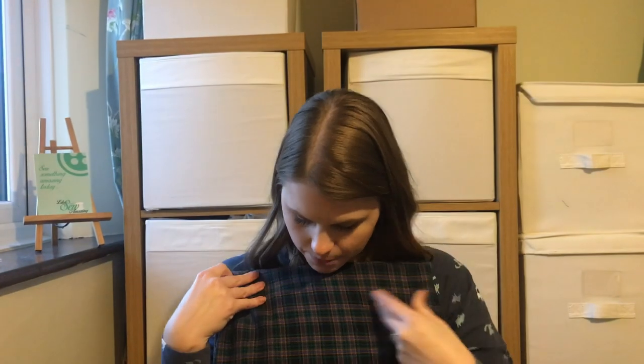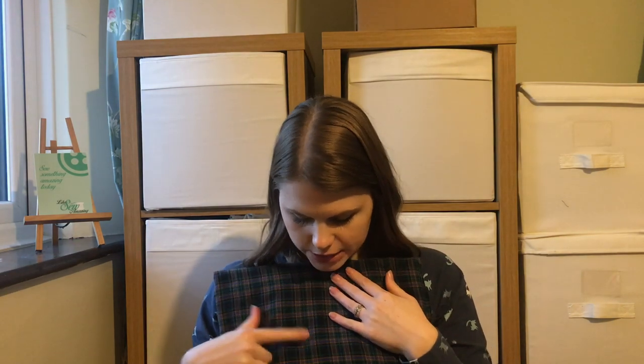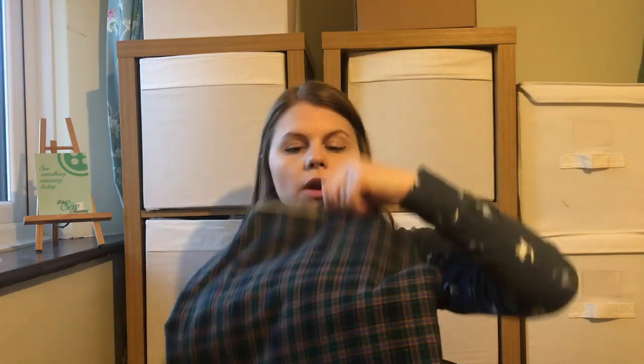So it's got a navy blue background, and then it's got the little bit of mustard and lighter blue and then green. So a little check. So really pleased with that. And it's really nice and soft, and actually it's not too see-through. So I think it'll be really good for a shirt, and that might work for the winter layered with a jumper, but also for the summer as well. It should be really nice because it's cotton.